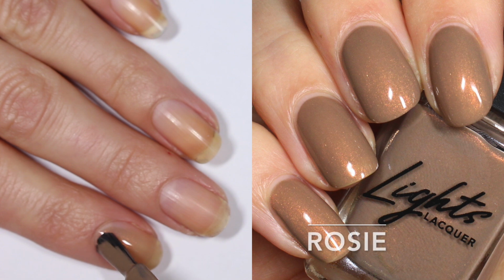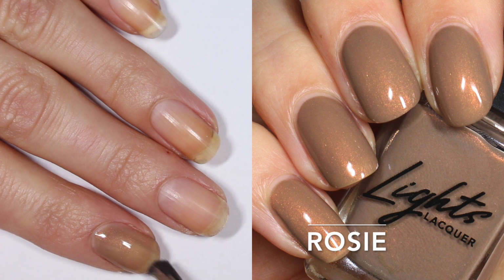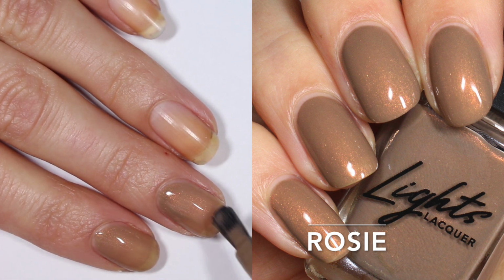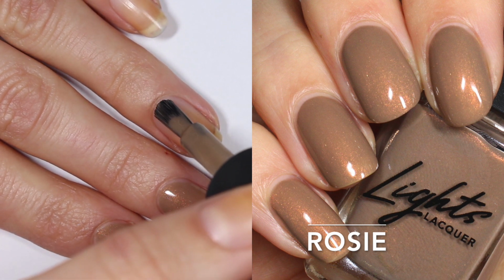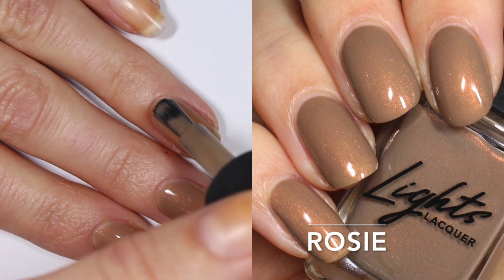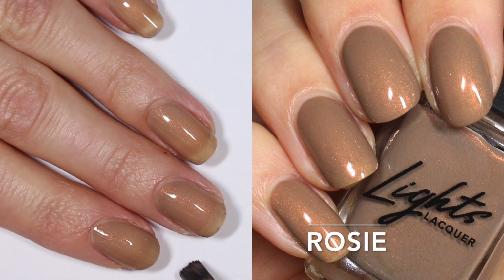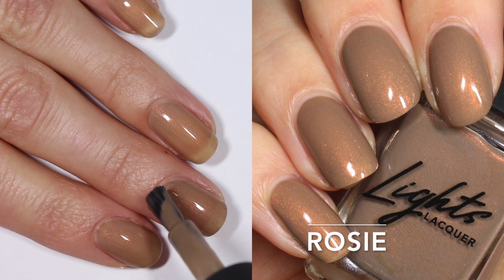All right, first up is Rosie, and this one is named after Kathleen's mom, which is so adorable. This one is a really nice neutral, I would call it a warm taupe, and then it has that really pretty, almost coppery shimmer in here. It does remind me a lot of some of the Zoyas that were released in the summer collection, but the shimmer in this is really pronounced. It's very strong. Even on this first coat, I feel like you can see a lot of shimmer. It's nice and sheer so that you can build up that shimmer, but it's not hard to work with. It's not runny, it's not too thin or watery.